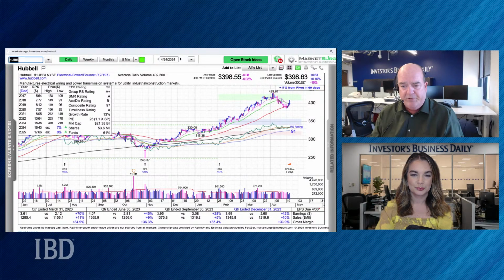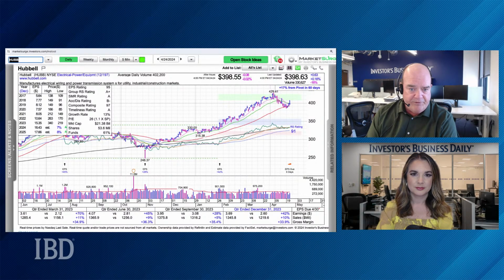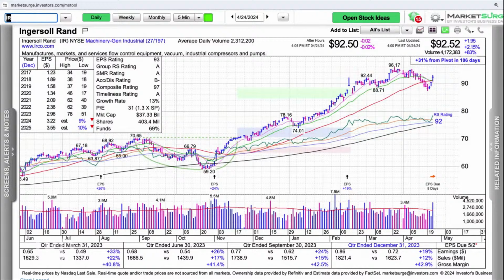If we were in a nice confirmed uptrend and seeing money coming in from the sidelines, I think this stock would be actionable. But with the market acting the way it is, just a good one for the watch list. We'll see if it can hold here, finding support. Okay. And next on the list is ticker IR. This is Ingersoll Rand, another industrial name getting back above its 50-day line and 21-day, which have converged.